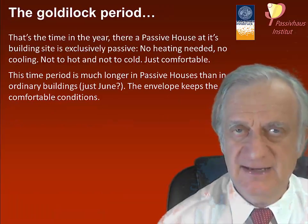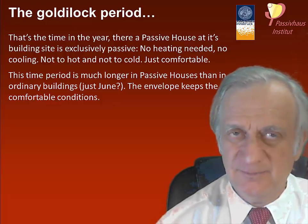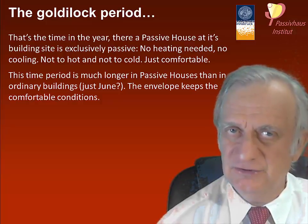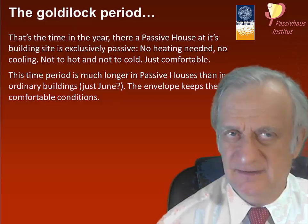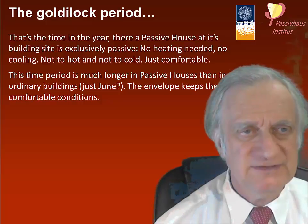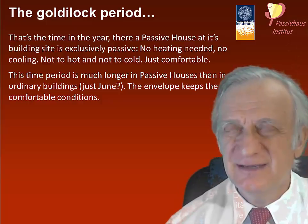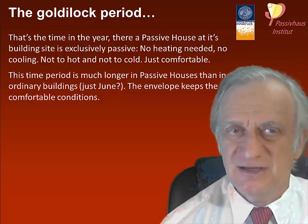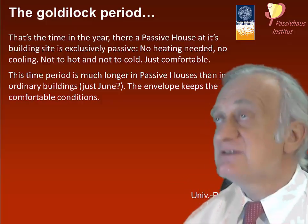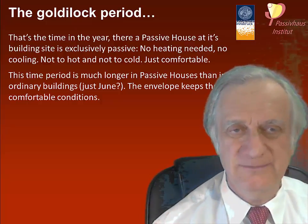Now, especially in a passive house, that's not a problem at all. It's less a problem than in any ordinary building. The reason for that is that there is a Goldilocks time period in a passive house. What is that? That's the period in the year where the passive house at its building site is exclusively passive. You don't need any heating. You don't need any cooling. It's not too hot and not too cold, just comfortable. And this time period is much longer in passive houses than in ordinary buildings.